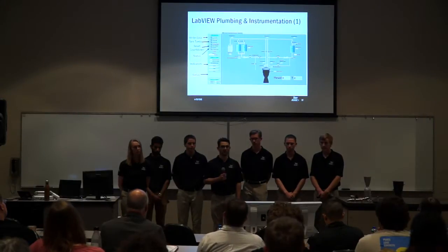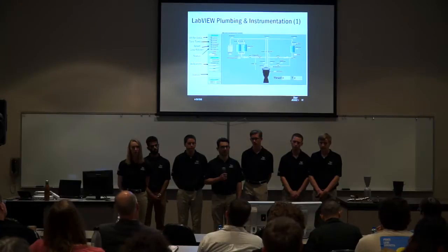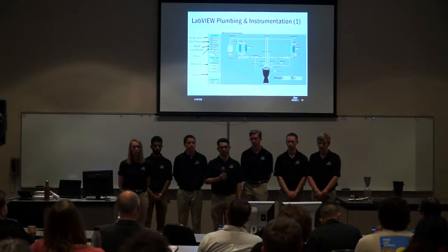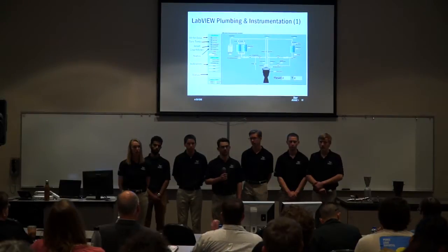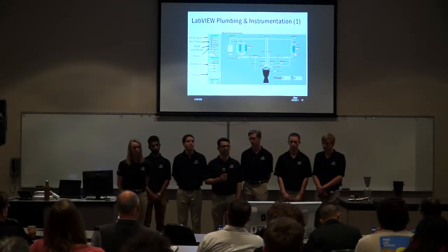There are also basic controls on the LabVIEW code, such as toggling writing data or not writing data, taring your tanks, choosing whether or not you want to be using or displaying both fuel tanks or both liquid oxygen tanks or just one, clearing the status, and just other basic indicators.